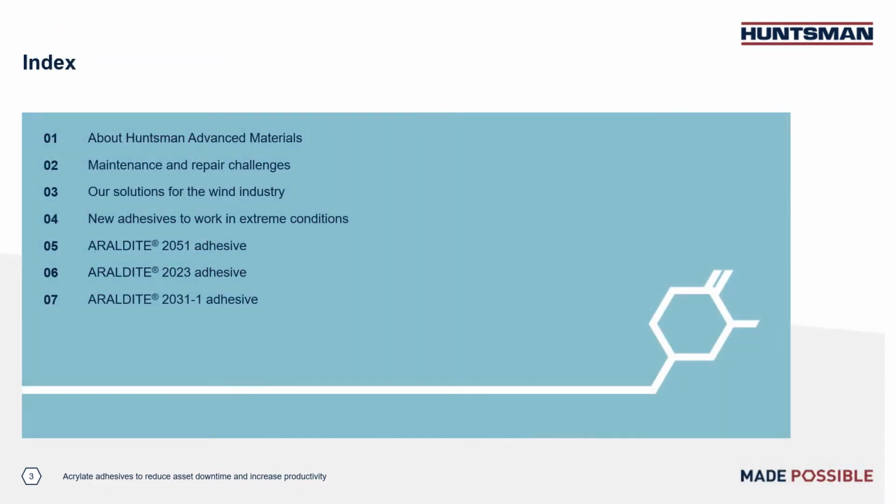Moving forward for today's session, I will go through a brief presentation of Huntsman Advanced Materials. We'll talk about the maintenance and repair challenges and what our solutions for the wind industry are: a new adhesive to work in extreme conditions.